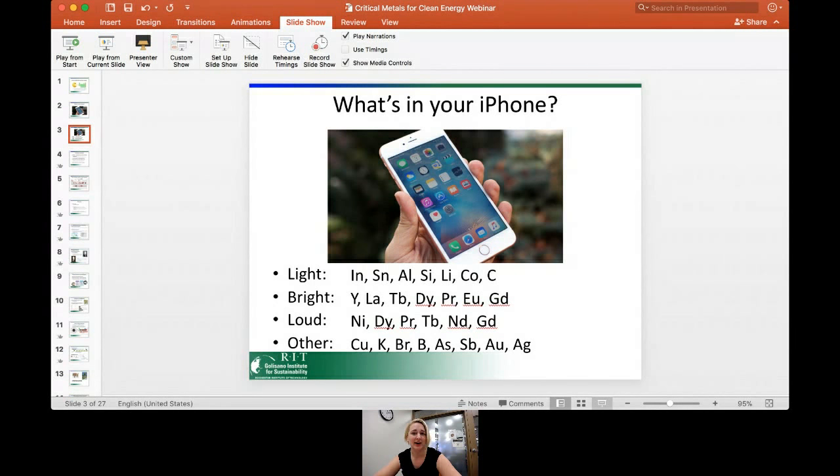Also, we really like the beautiful pictures that we see. We watch movies now on our phones, and so we need our screens to be very bright. So there's a variety of rare earth elements that are required to enable our screens to do that, things like yttria, lanthanum, terbium, rare earth magnets like dysprosium and praseodymium.